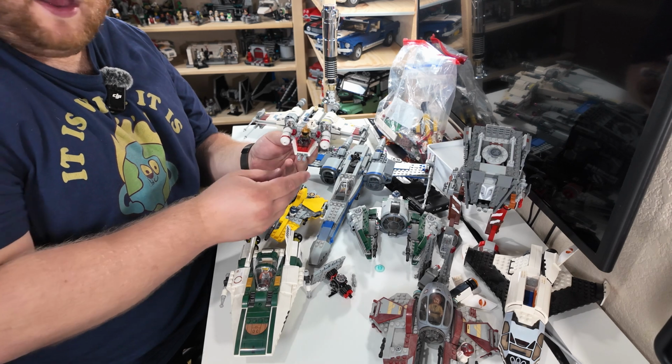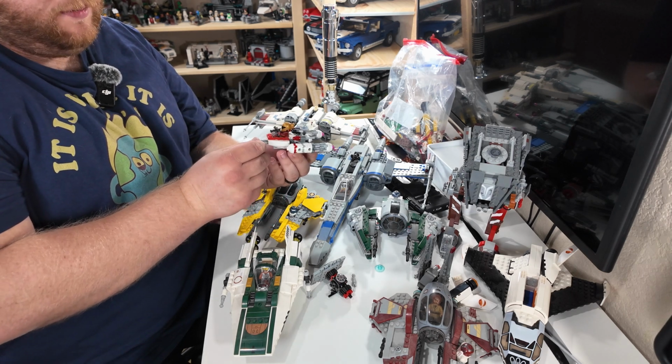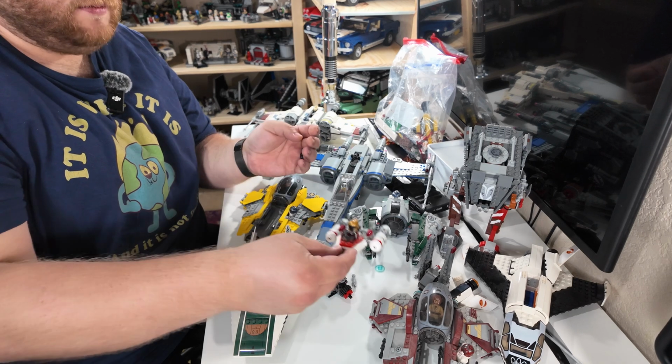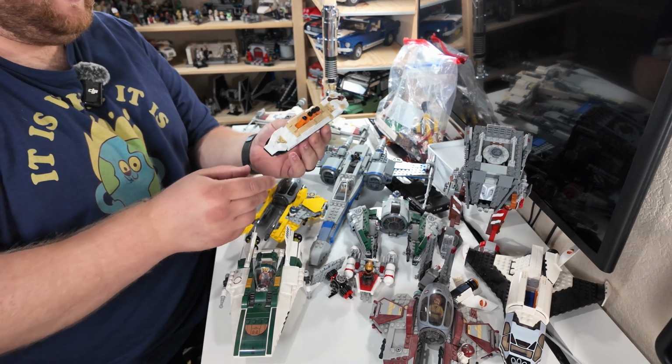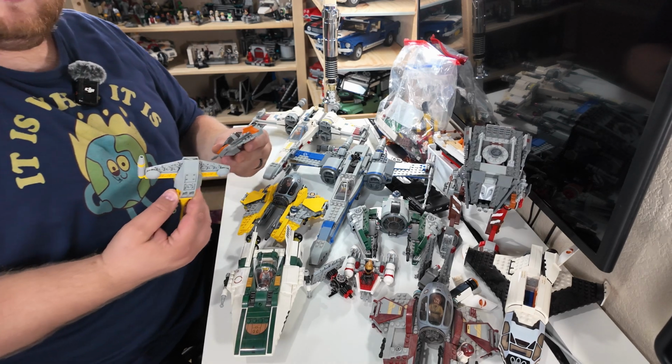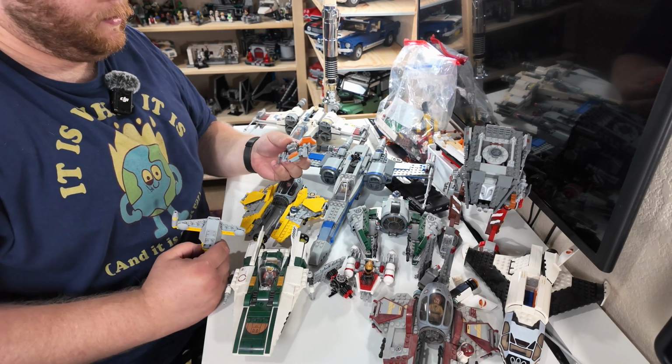We saw the instruction manual to this little Y-Wing looking ship. And here's the ship. Really freaking awesome. And here's that Temu Titanic. Pretty interesting. The fun just don't stop coming, guys.